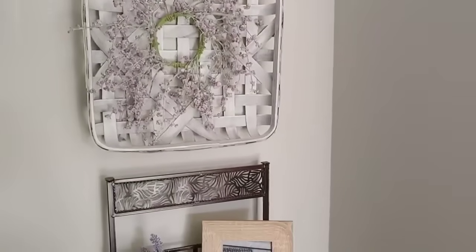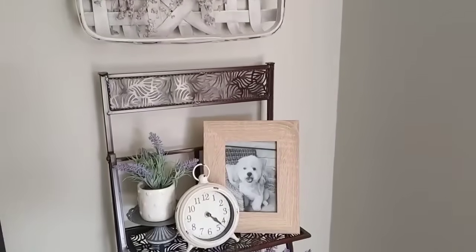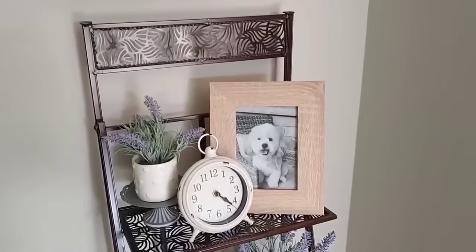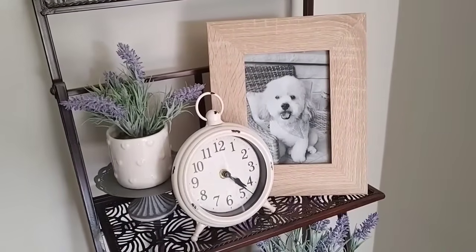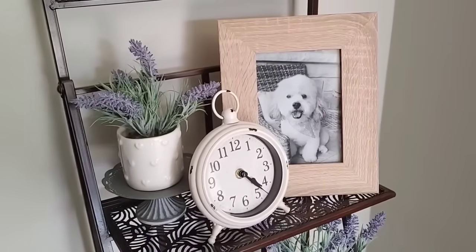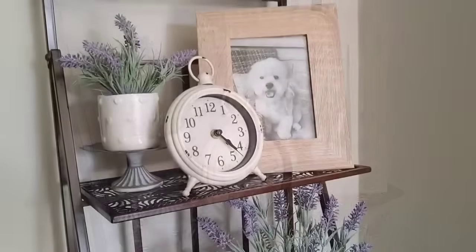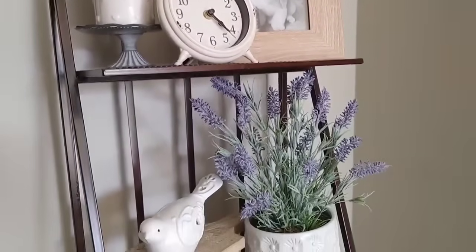In this little nook, I've added a tobacco basket and a wreath, and then I have this 3-tier shelf. It's from HomeSense. I've had it for many years, but I love it. It's so fun to decorate, and you can see I have a cute little picture of Holstein in there. He's actually going to be 5 this weekend. It's so hard to believe the time just seems to fly. So we're super excited for his birthday this weekend.